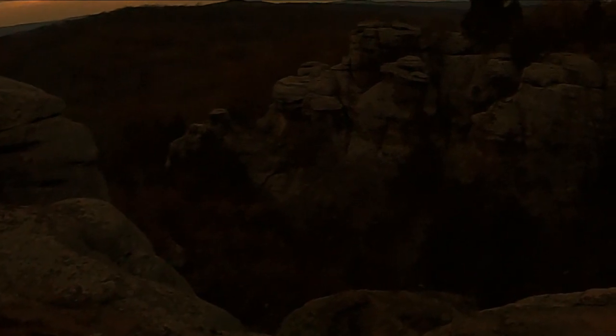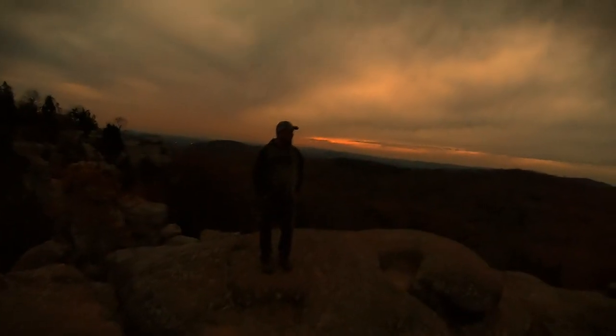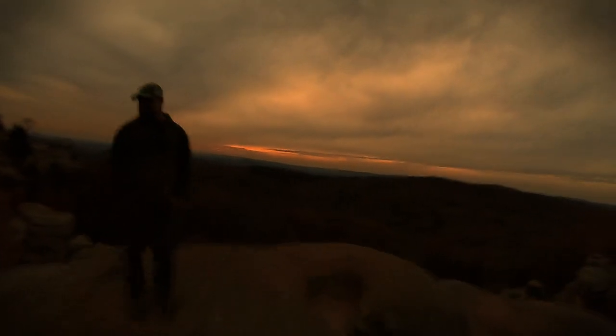That is a better view, and I'll try to zoom in a little bit, but you can see the head there, and of course its hump on its back. Looks like a camel staring right at you. Awesome views.